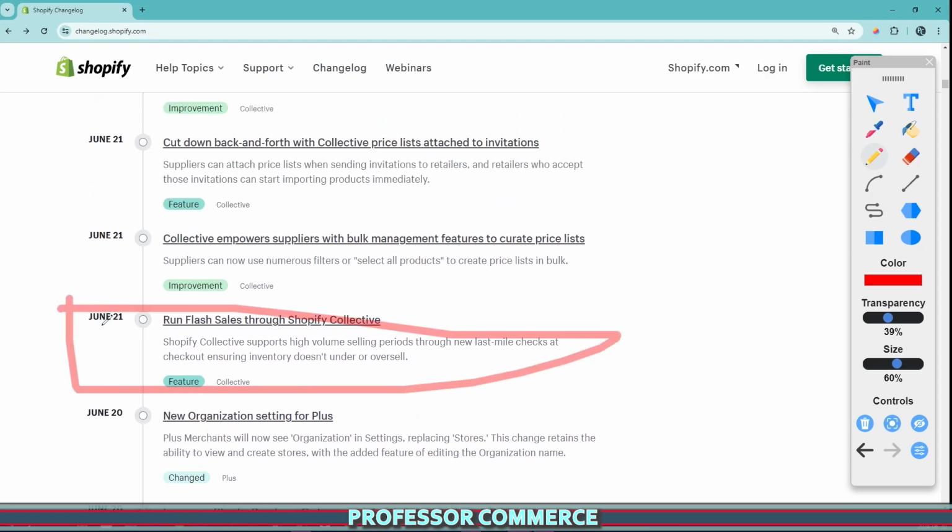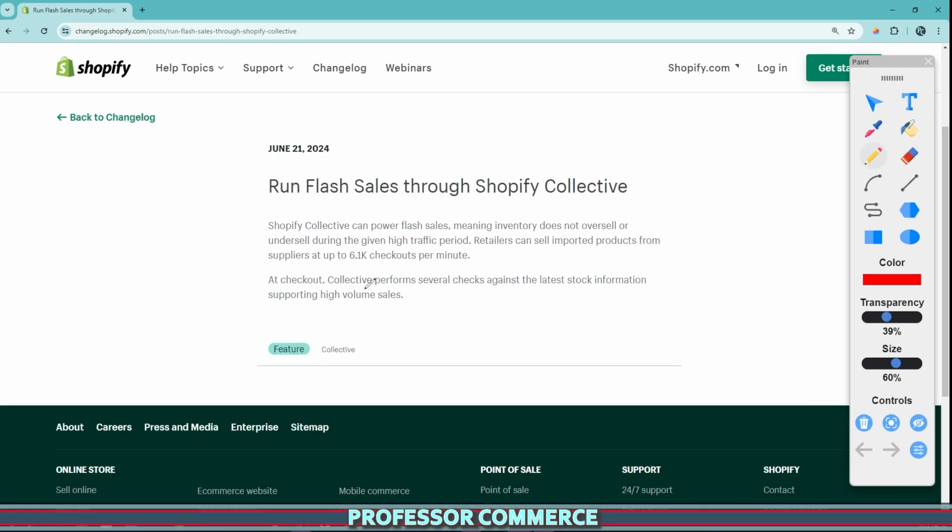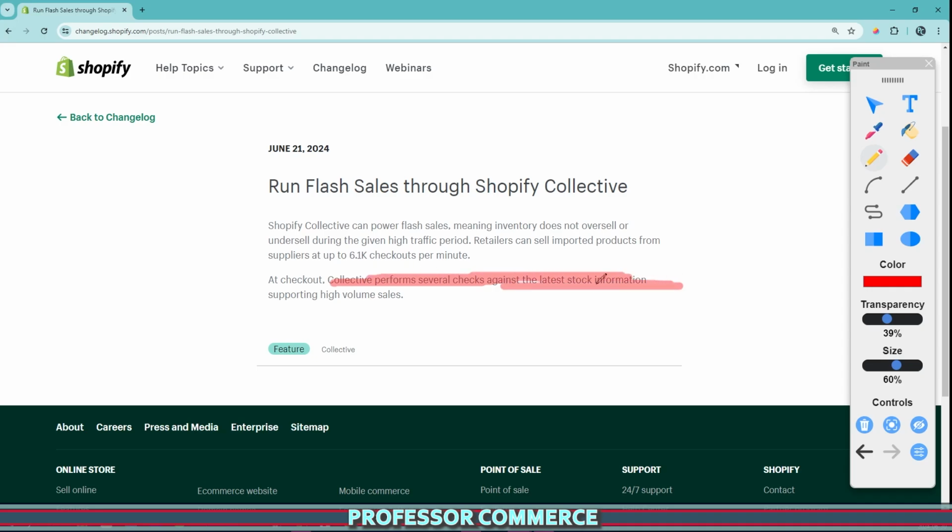Oh, this is a very fun update right here. So June 21st, it says you can run flash sales through Shopify Collective. Shopify Collective supports high volume selling periods through new last mile checks at checkout, ensuring the inventory doesn't under or oversell. So what stuck out to me on this tiny update is it says retailers can now sell imported products from suppliers at up to 6,100 checkouts per minute. So there are new checks at checkout to make sure that products don't undersell or oversell, as Collective now performs several checks against the latest stock information supporting high volumes of sales.